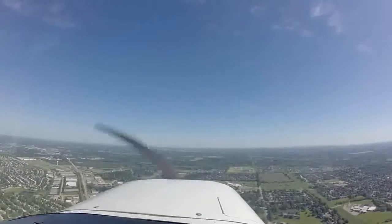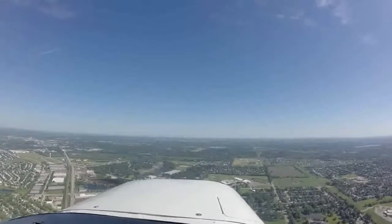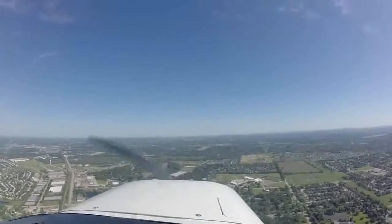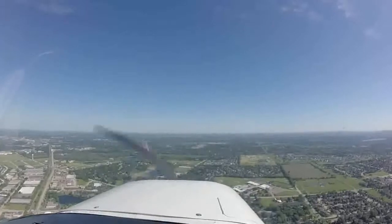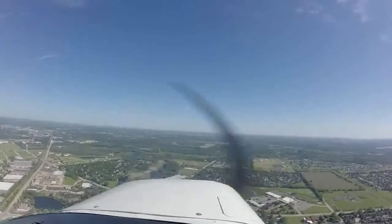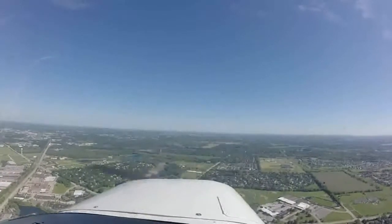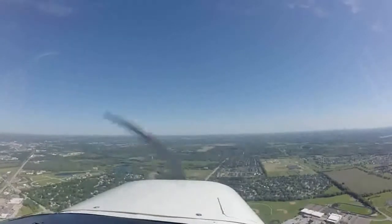West Michigan Regional here is 1910 Golf, on the left downwind, climbing up to 2,500, we'll be over the field, southbound. He's gonna be flying at 2,500 over me. Right? Cool. Regional traffic, 4766 Bravo, we are departing the pattern to the south, and we will be at 2,000 feet shortly. He just departed.